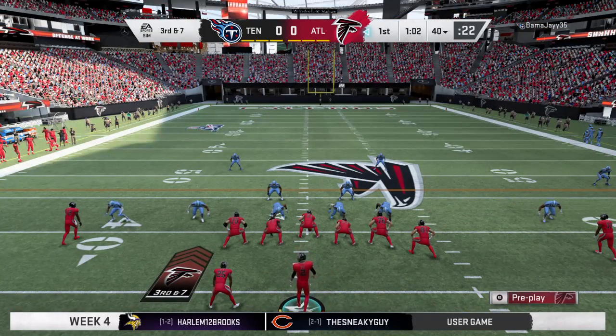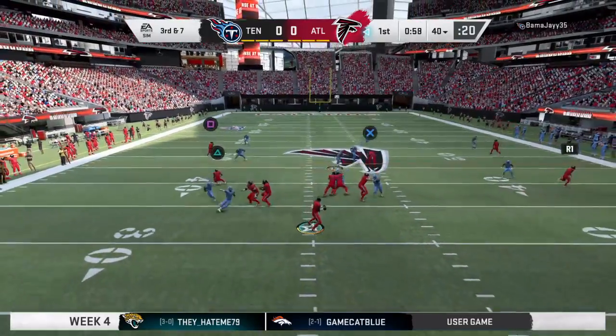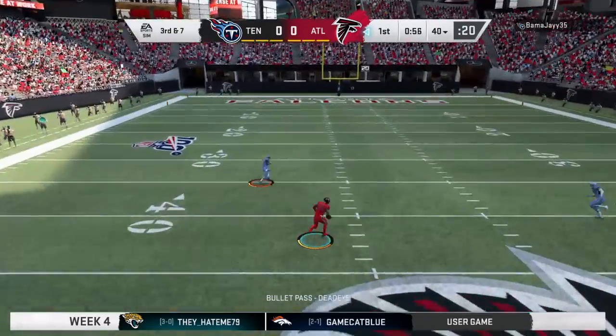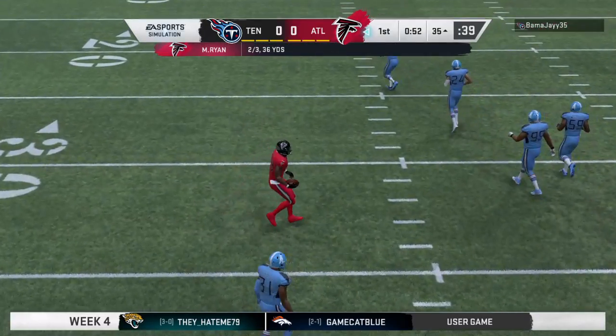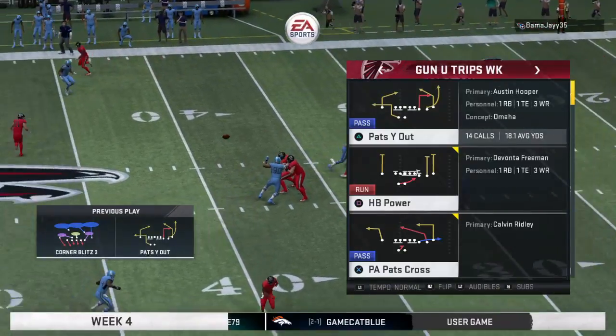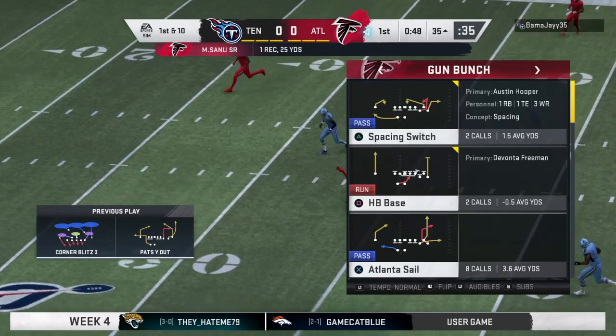Ready, blue 80, blue 80. 54 Mike. Watch the screen, watch the screen, watch the screen. Wide, 25 minutes. On third down, Ryan. And he's got some. And he's going to get this down to the 35-yard line. A really nice gain of 25 yards.